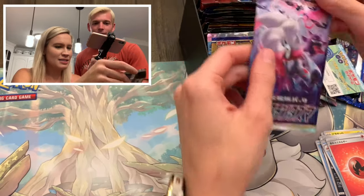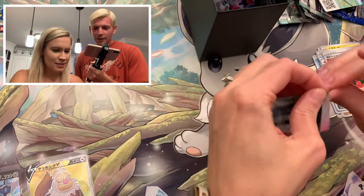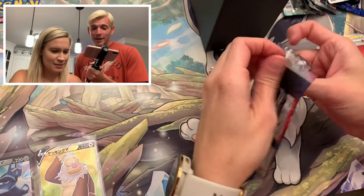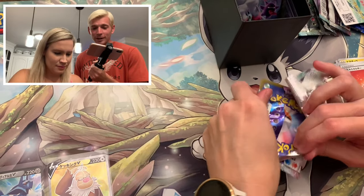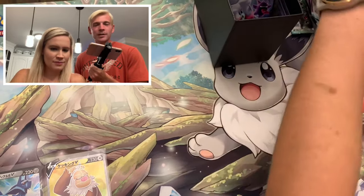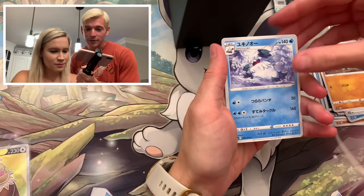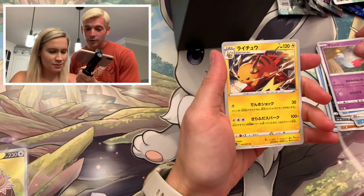Japanese. I do recognize this as Dark Phantasma, I believe it is. Guys, you'll have to forgive us. We try to open the Japanese when we can, but sometimes those boosters are a little harder to get a hold of, and then by the time you get them, the English is already coming out. But for those who don't know, usually with your Japanese cards, the quality control does seem a little bit better. So, Raichu.